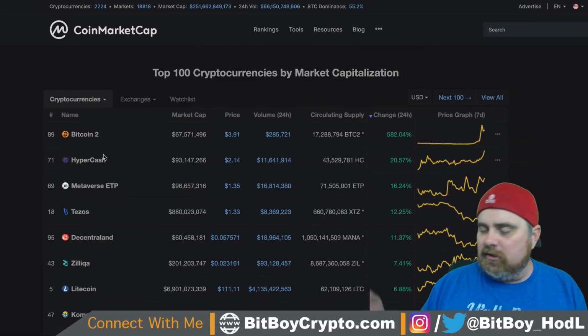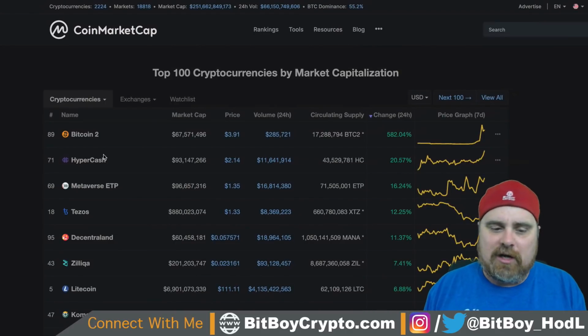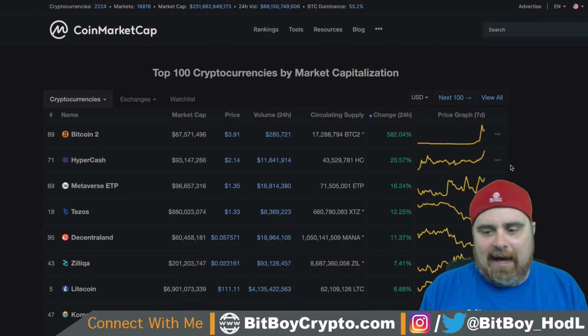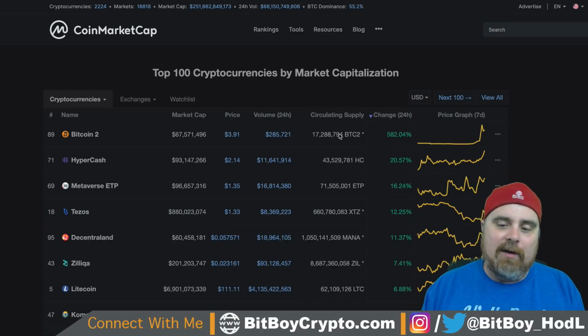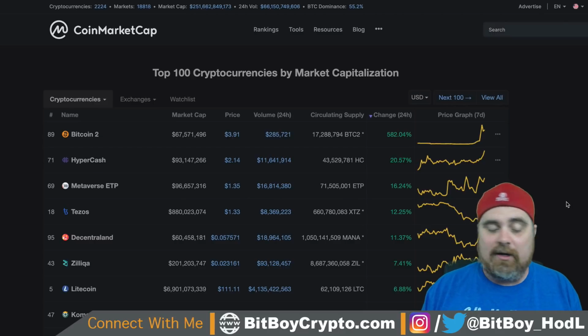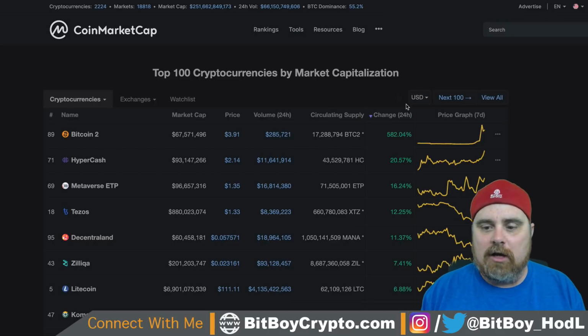We're going to talk about this a little bit later, so we're going to do this for one of our top 5 stories today, looking at this coin and what this is. The article I read about it is hilarious. But we do have Hypercash, Metaverse, ETP, Tezos, and Decentraland all up, trying to get Decentraland on the podcast very soon. Have been in contact with them.